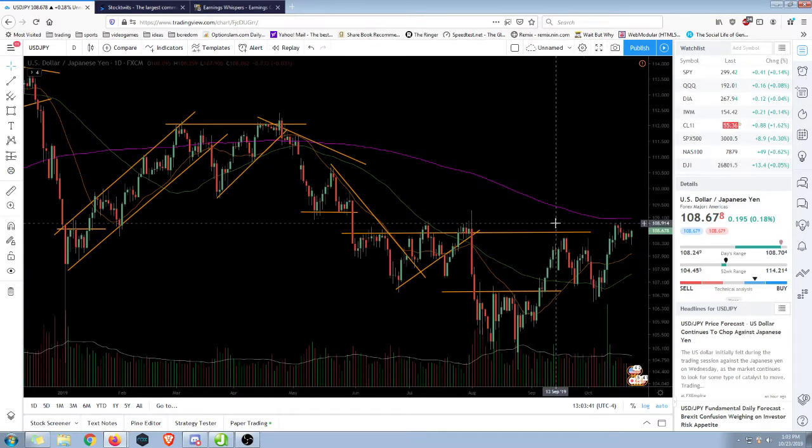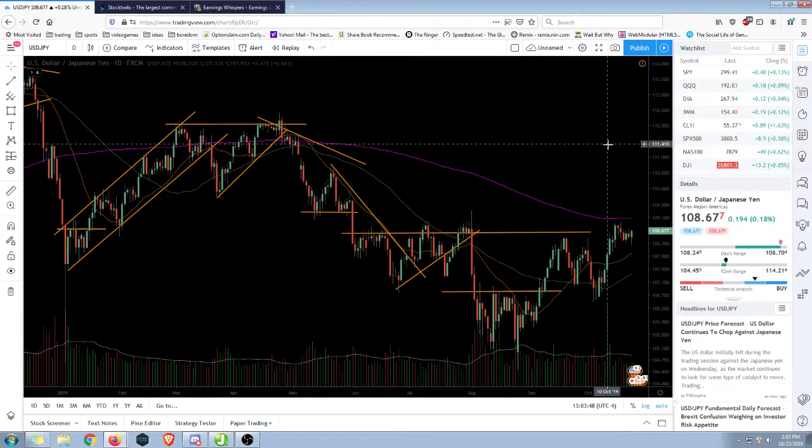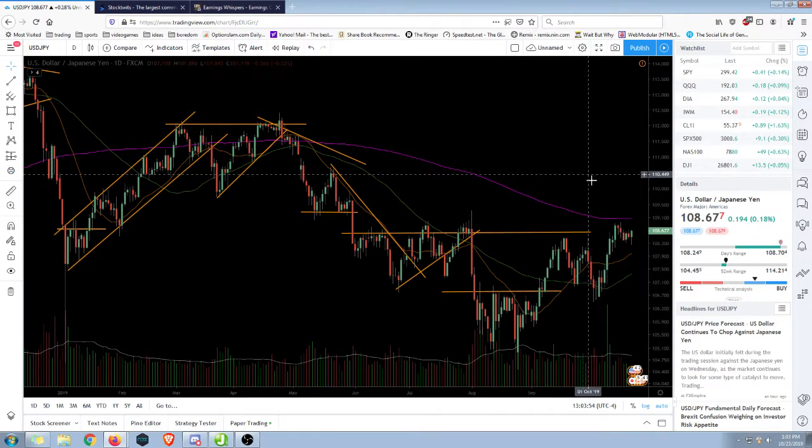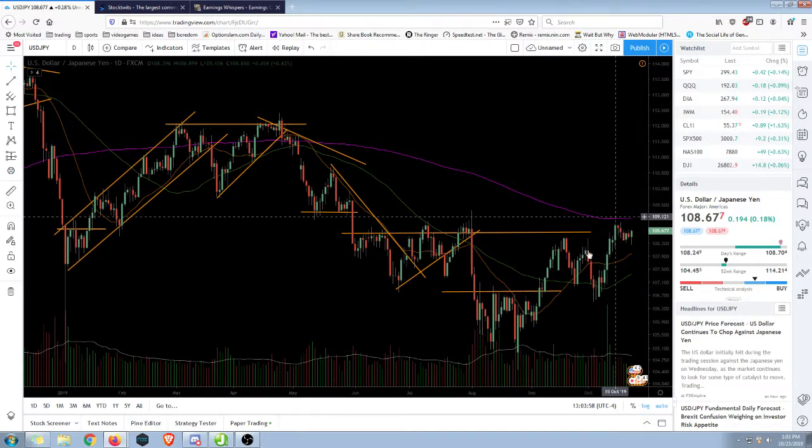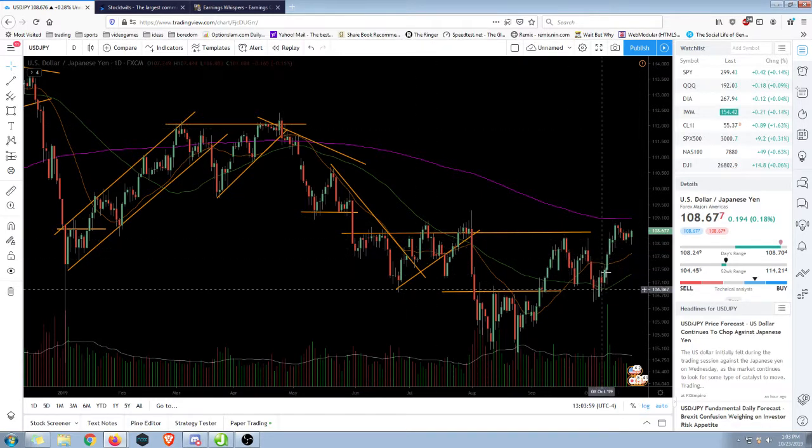For those of you that like to trade currencies, there is a potential chance for the US dollar to break through here. And if it does, I think there's a lot of upside on what could be a trade that takes a few months to complete, but it could be a pretty big move back up all the way to 112, really, based off of this type of bottoming pattern.